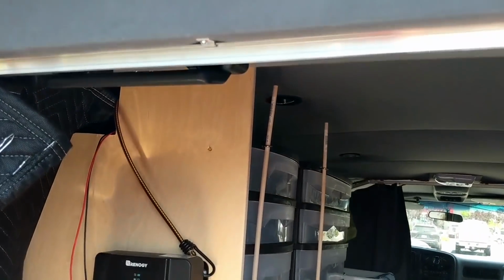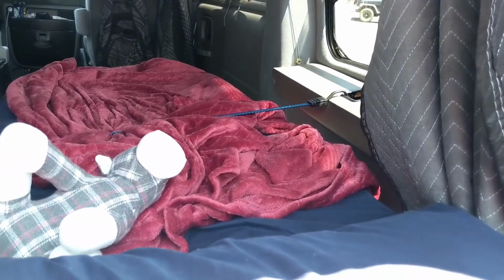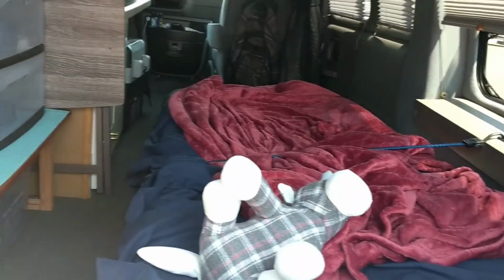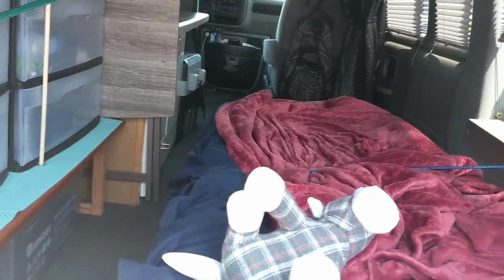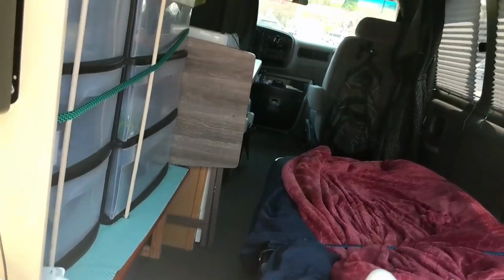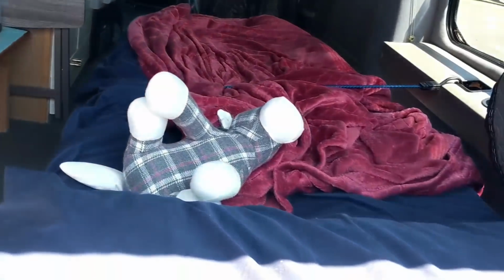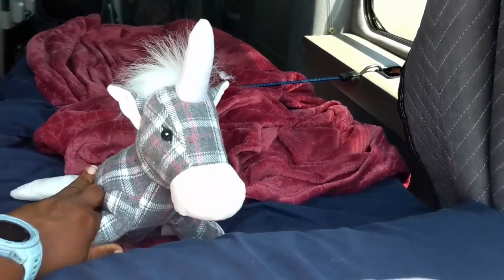It looks like much less space than it is. And when I was at Danielle's place in Oregon, she measured it too because she thought it wasn't going to work. And then after she measured it, she changed her mind. Also, all of my beds have been short. I'm not a tall person, so this should work out fine. Sit up, unicorn. Say hi to everybody.